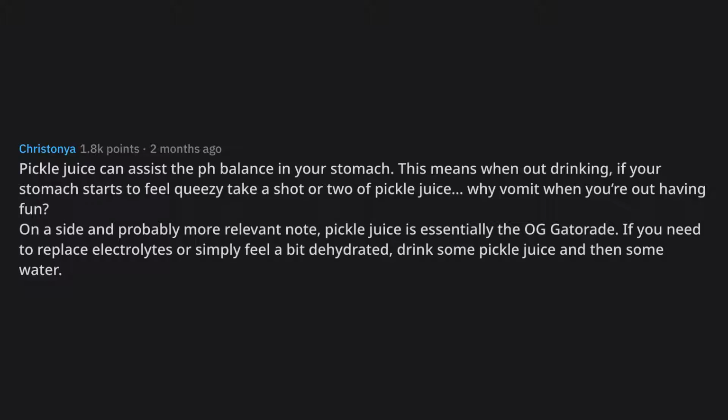Pickle juice can assist the pH balance in your stomach. This means when out drinking, if your stomach starts to feel queasy, take a shot or two of pickle juice. Why vomit when you're out having fun? On a side and probably more relevant note, pickle juice is essentially Gatorade. If you need to replace electrolytes or simply feel a bit dehydrated, drink some pickle juice and then some water.